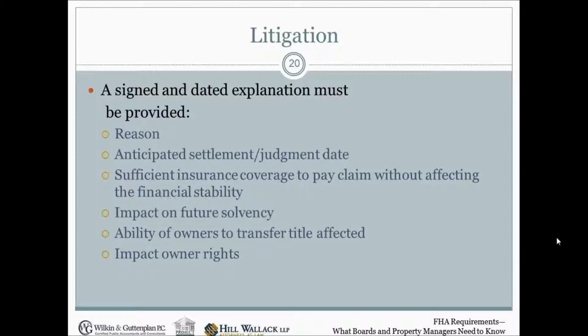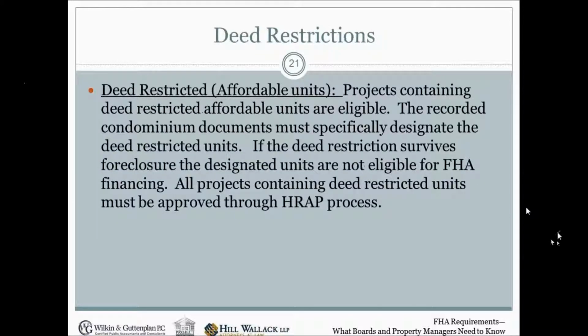Anything that would impact an ability of an owner to transfer title, something like mechanics liens and things of that nature, those obviously could be a potential problem as well. We have talked about deed restrictions, and again, the issue with a project with deed restrictions is that the deed restriction cannot survive foreclosure. That's an important aspect.